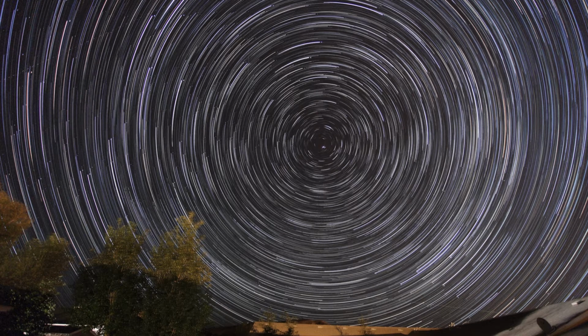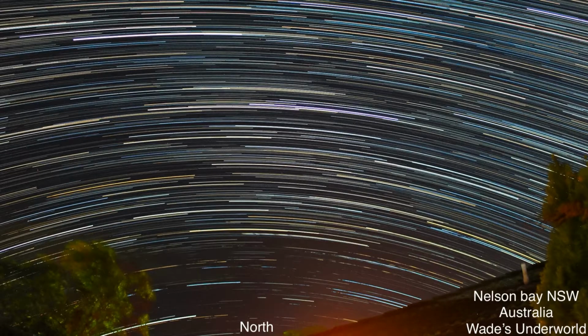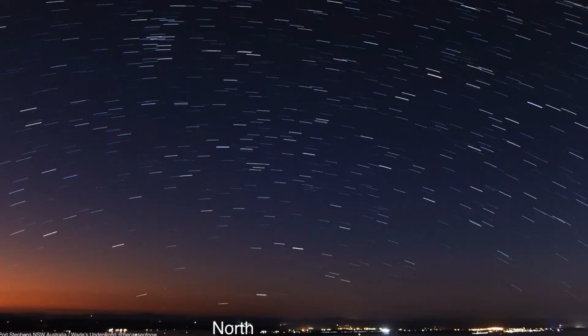The problem for the flat earth, and the fun part for us, is I live in the southern hemisphere, and when I do a star trail looking towards the north star Polaris, it doesn't look like this, it looks like this. So if I want to measure the angle of rotation, I need to use that other glorious wonder of the globe, the southern celestial pole.